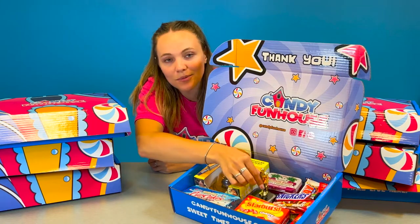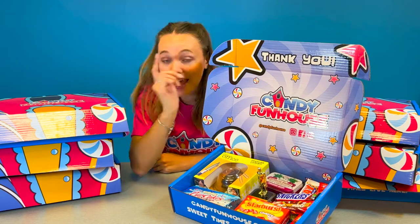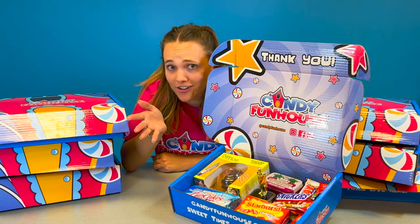For the Michael fans, we've got your Dundee. For the Dwight fans, your Fruit Mints. And for the Jim fans, your gummy stapler. Prank your friends. It's perfect for the office or for the office fan in your life.